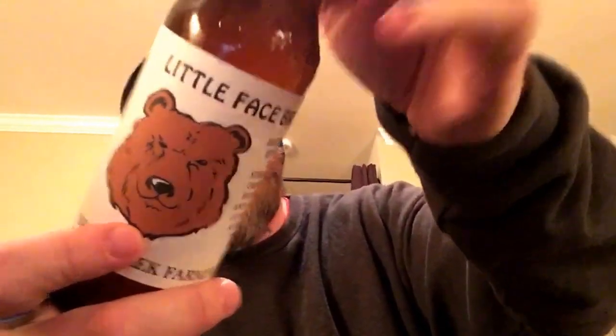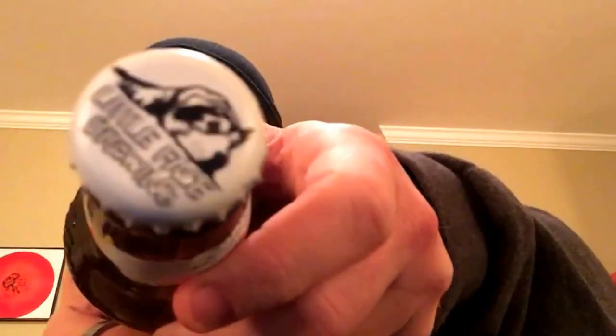Little Face Brewing. The little doggy. This is the Bear Creek Farmhouse Ale. Brewed for the 2015 SJ Port Challenge using water straight from Bear Creek, my Marvel homegrown hops and PA maple syrup. Half brewed as an ale, half brewed as a lager, then blended together. Sounds delicious. Let's get into it.